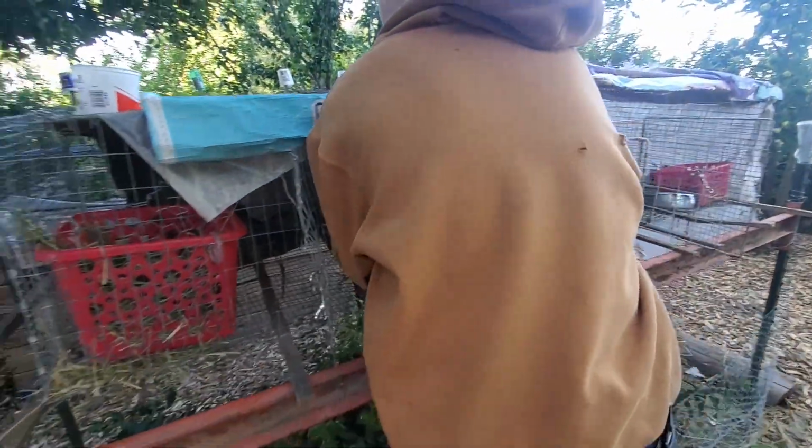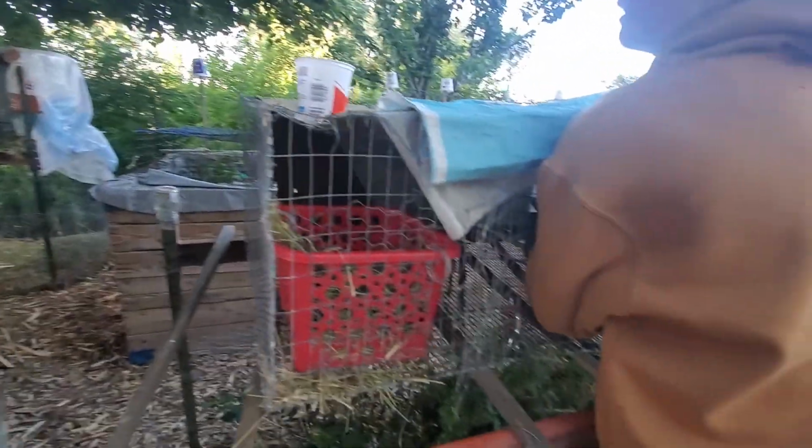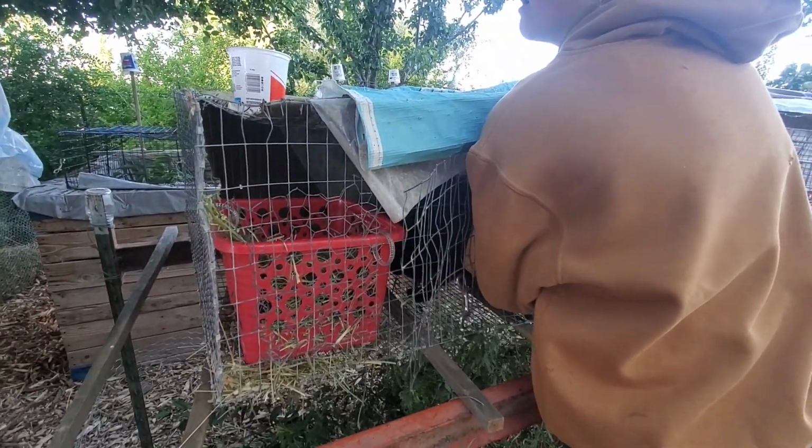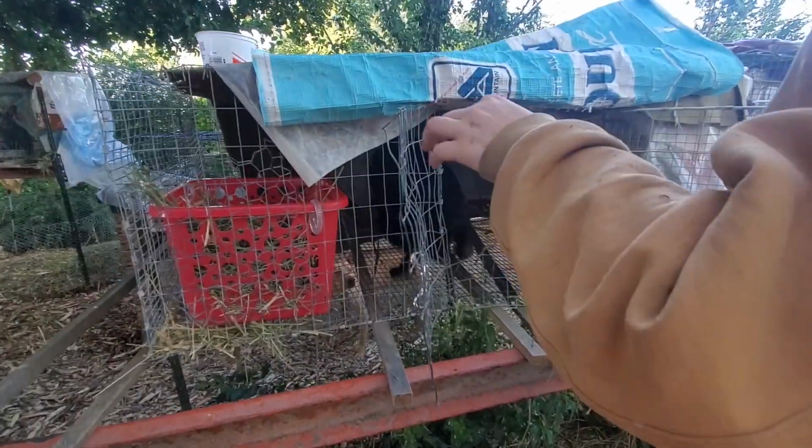I think she's already bred because Kaya put her in my right back. Oh, she did? Well, no wonder she's aggressive. But that's not hers. Hers is over there. So it can't be the same one. I don't know.